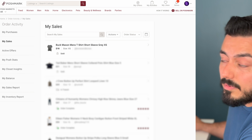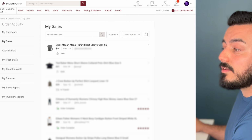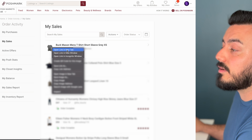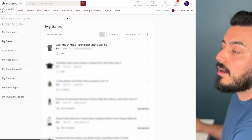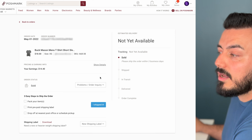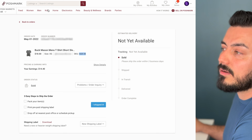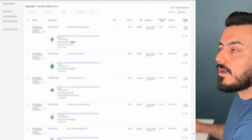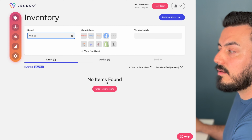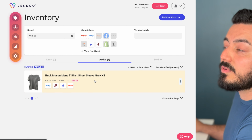Here we have another item. I wanted to do one more just so you could see it from a different platform. So here on Poshmark, we sold this item, a Buck Mason shirt. Here we go. I like to open up in different tabs so I don't leave my sales page. So again, our SKU number pops up here, copy paste. We're gonna head over to Vendoo, and there you go. Here it is, the Buck Mason listing through Vendoo.